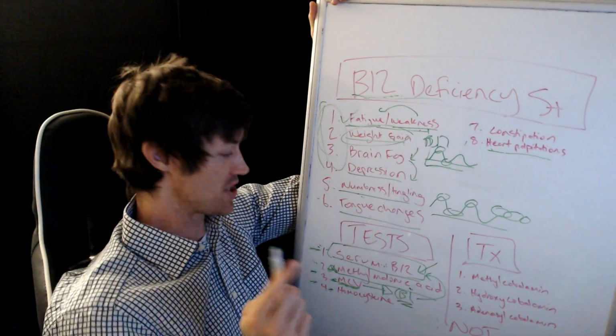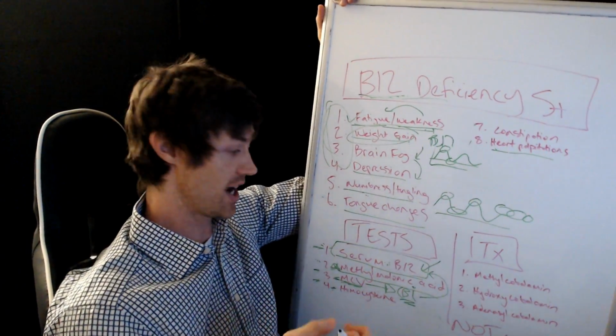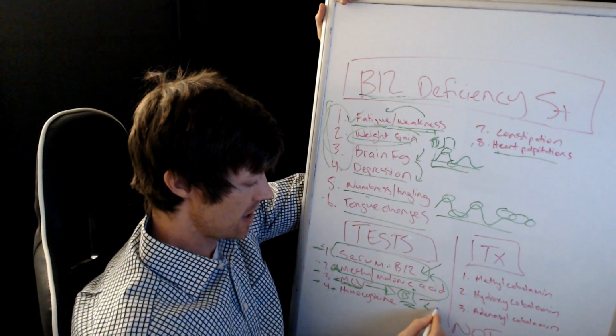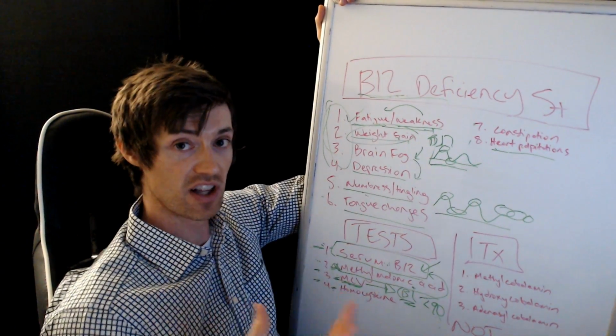This is a sign that your blood cells are getting much larger, and it's an early sign of vitamin B12 deficiency. So check your MCV. You want it to be less than 90. Anything greater than 90 is a risk factor for developing B12 deficiency.